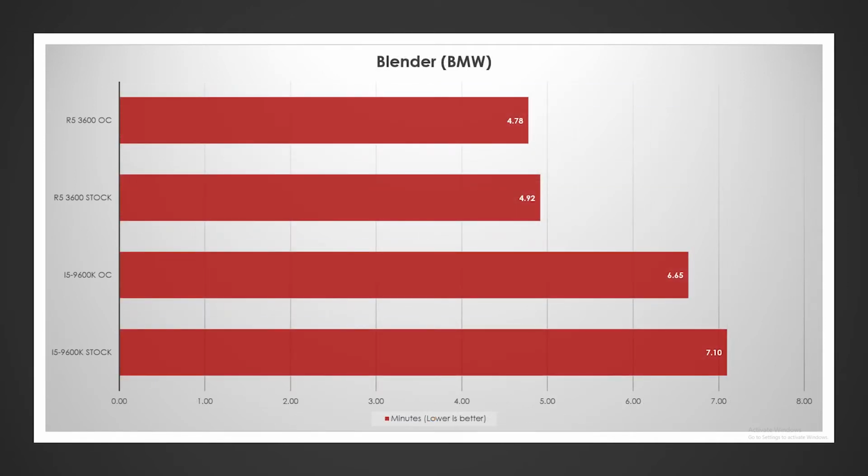Blender, these results were expected. I was a little bit surprised at how much gain the Intel chip got with just 300 megahertz, increased by almost half a minute. AMD at 100 megahertz increased by maybe a third, or no, not a quarter, like a fifth of a minute. But AMD obviously winning this one in Blender.